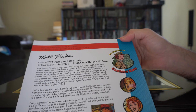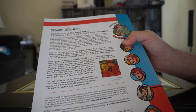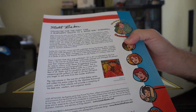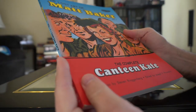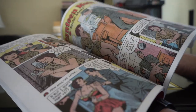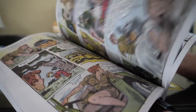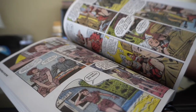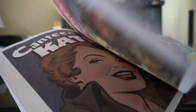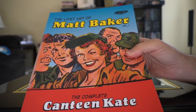It has all 22 Canteen Kate stories. And I did look this up online, there was intended to be two more volumes of this. But I guess this one didn't sell enough. So yeah, this is the last of the Matt Baker collected works I've picked up so far.